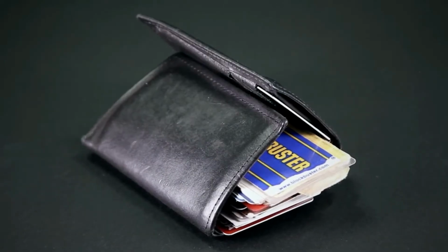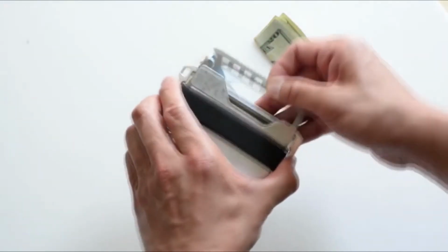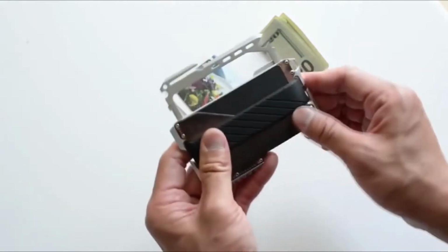I think we did options for every type of user, so whether you're looking for a budget handheld tactical EDC wallet for convenience, there's a product for you.